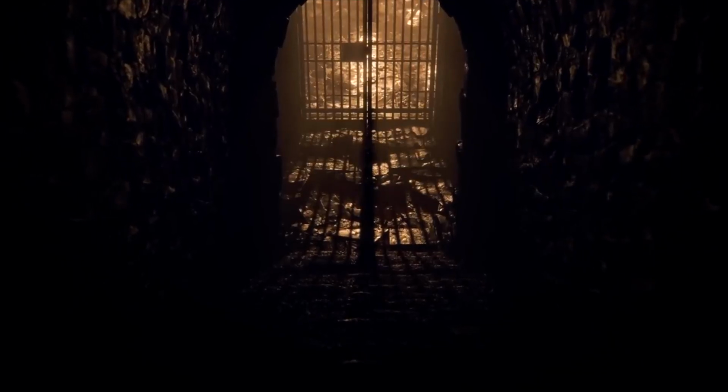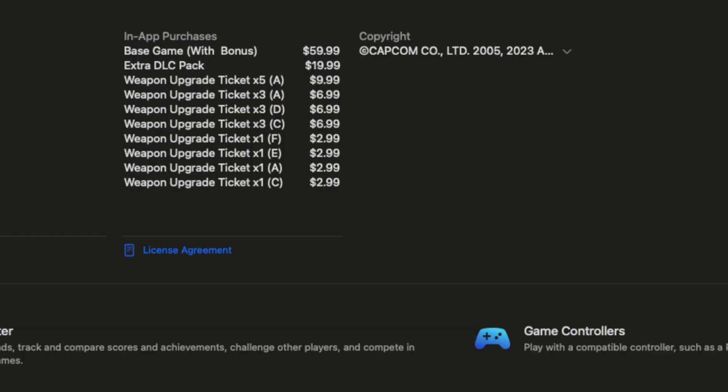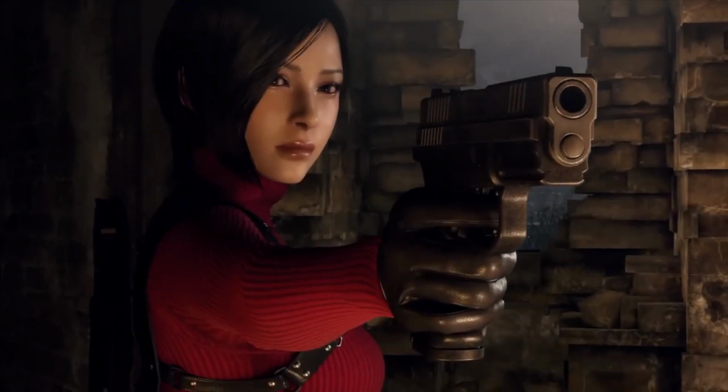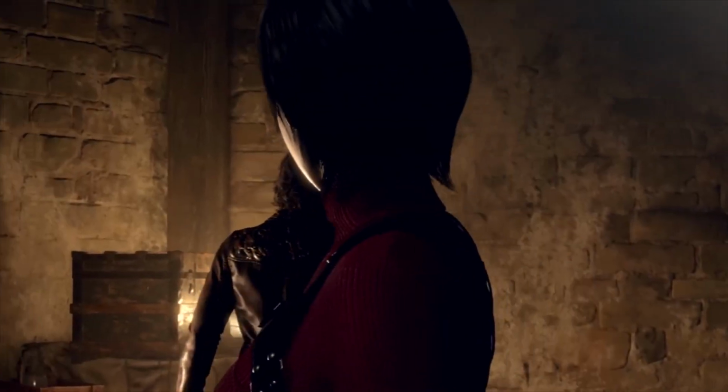Now, I know that Resident Evil 4 and Village do include in-app purchases, the larger amount being an expansion to the game, pretty much, so just more content added to the base model of the game. And the smaller items are little weapon upgrade tickets, which aren't necessary to progress in the game at all.